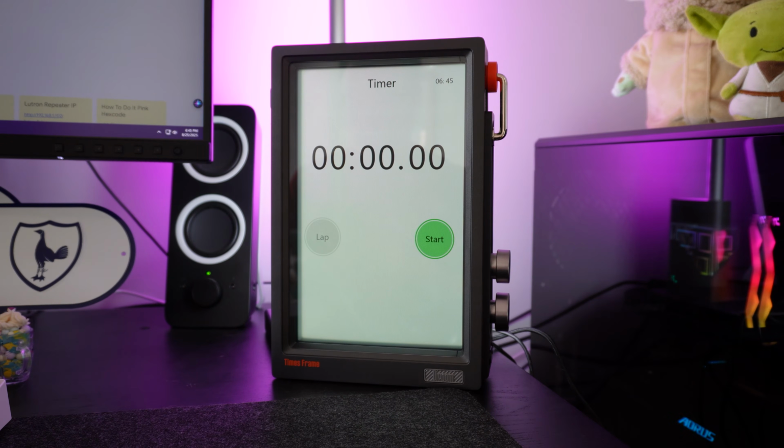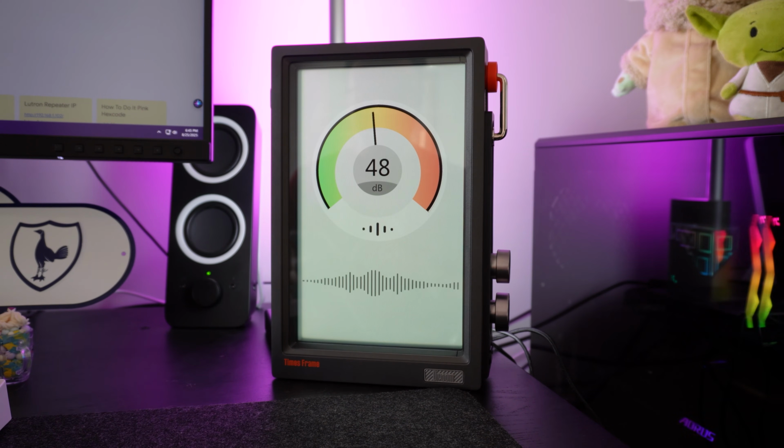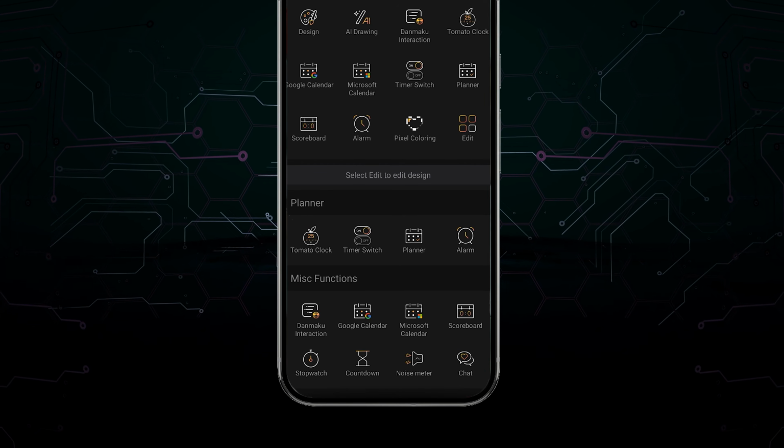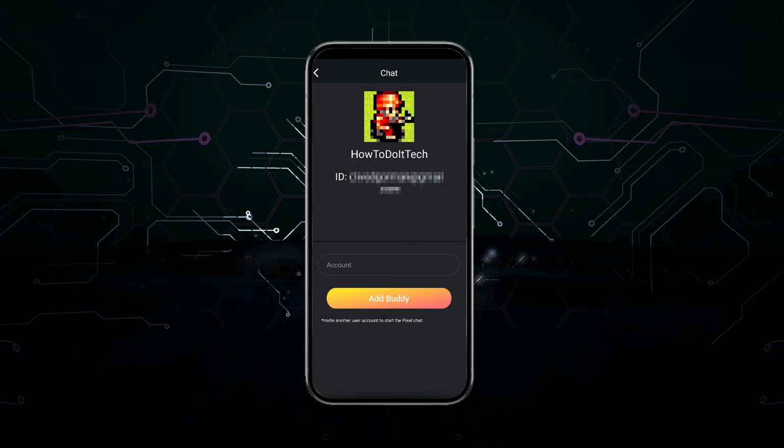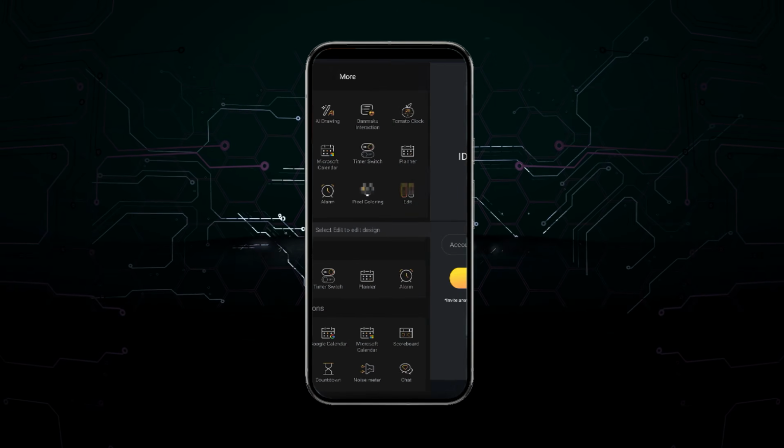These include a stopwatch function, countdown timer, and even a decibel meter that uses the microphone to measure the environmental sound. The final interesting option is the ability to chat with other registered Divoom times frame users, so you can use your devices to send messages to one another.